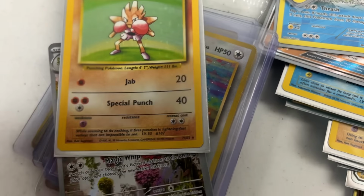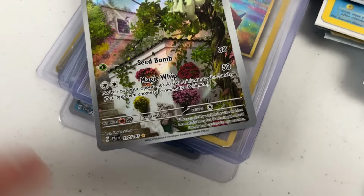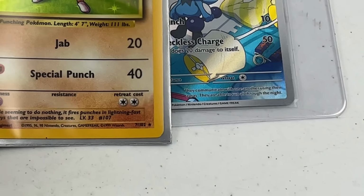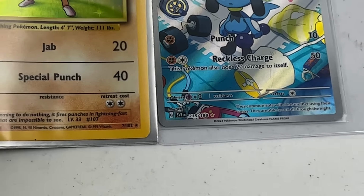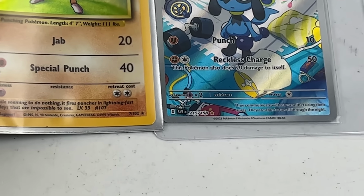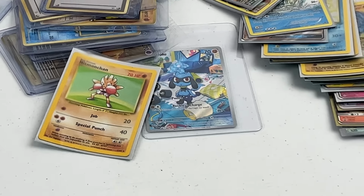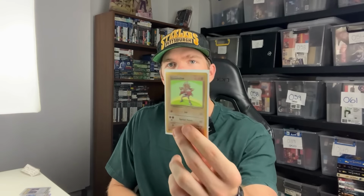Now I'm holding up a Hitmonchan card here, and this is a base set card from 1999. It was number 7 of 102 in the total set. In this series of cards, you'll find that the first 12 to 13, or it might even be 16 cards, were the base set holographic cards. And you can tell by the card having a shininess on the card itself, as opposed to a card like this that they would class as a common and it doesn't shine.